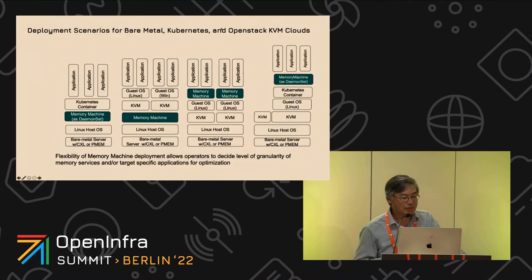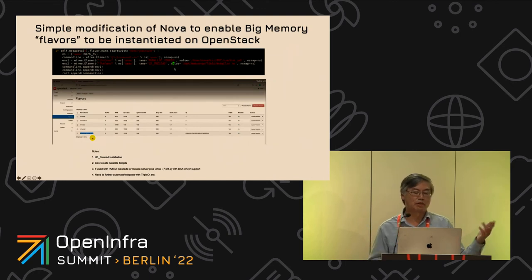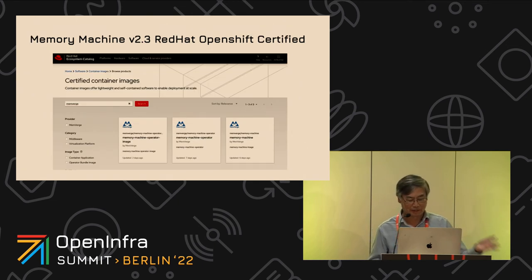From a deployment standpoint, there are multiple ways. Since we're user space, we can deploy bare metal. We can deploy underneath the KVM hypervisor, which is our current OpenStack integration, and provide memory services to the hosts and guest VMs. We can run inside the Kubernetes architecture as a container, using a Kubernetes operator to deploy, or we can just run in a guest OS inside a virtual machine. So there's a variety of ways to control the deployment granularity, so it only has to be implemented on an incremental basis in your data center. We did a quick modification of Nova, which we can talk about later, to get it to work on OpenStack, but we want to work with somebody else to bring that further along and make it more automated. Also, we're certified with Red Hat, and the Kubernetes operator also works with the open source versions.